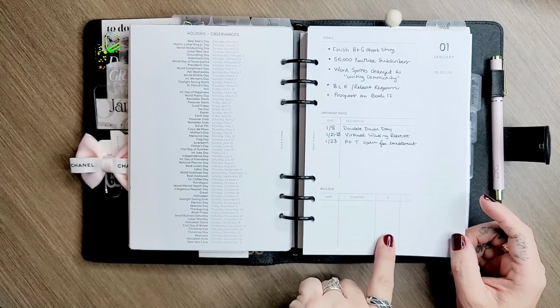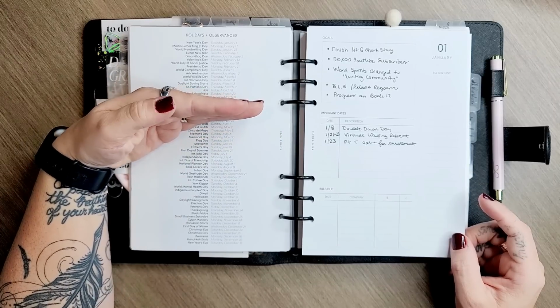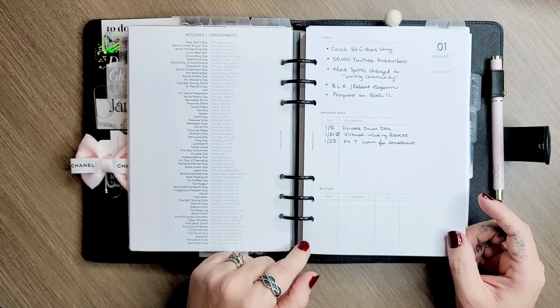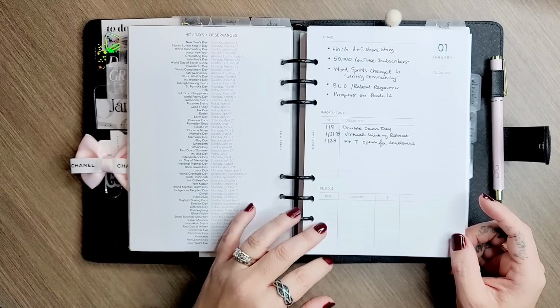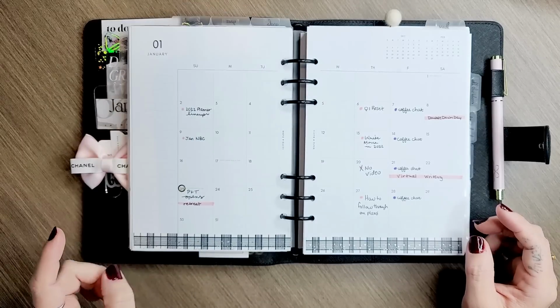Like I could use it for a social media tracker if I wanted to see how many followers I had on Instagram at the start of the month versus the end of the month. I used to track that pretty regularly and I haven't been over the past year. So that might be a good space for it. And then a general to-do list for the month.